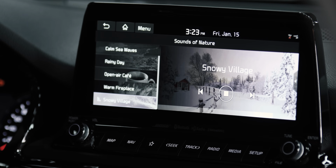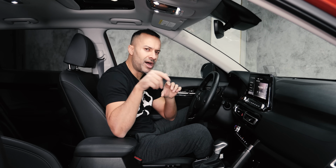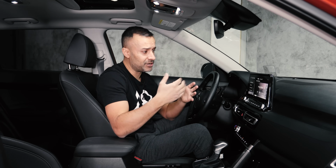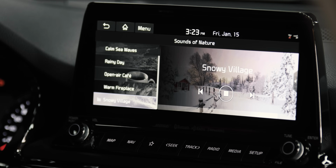All right, so back to this 10.25-inch nav screen. It does have something called Sounds of Nature, and that's pre-programmed. Do you guys remember the U2 album in your iPhone that you could never get rid of? This is basically that. It's called Sounds of Nature, and it basically has 6 different sounds, and one of them is called Snowy Village. And because we're up here in Canada, I thought I'd bring you Americans some of our sounds.